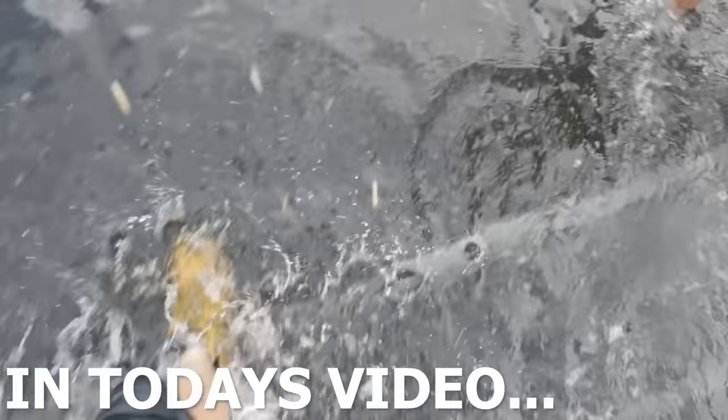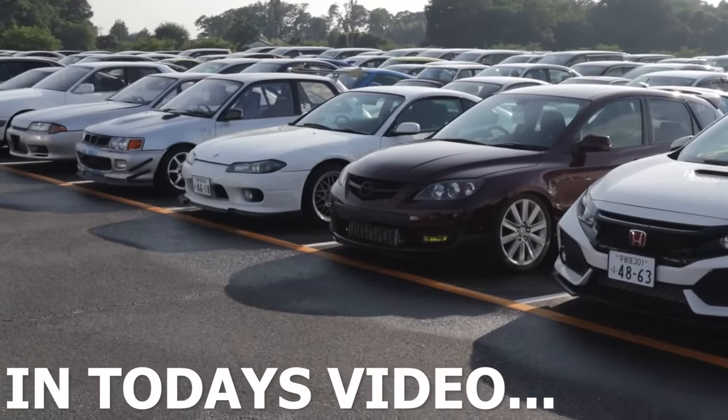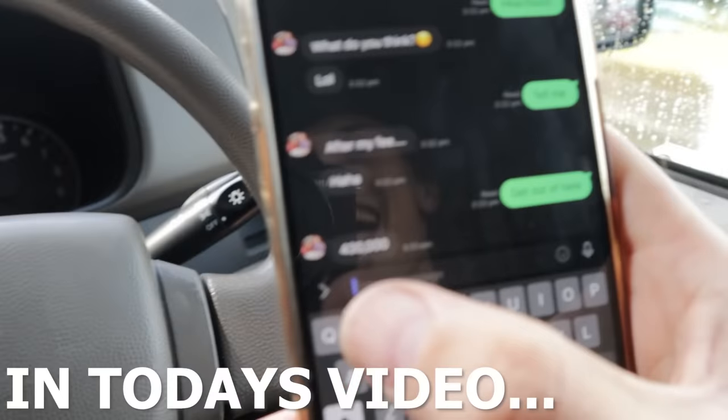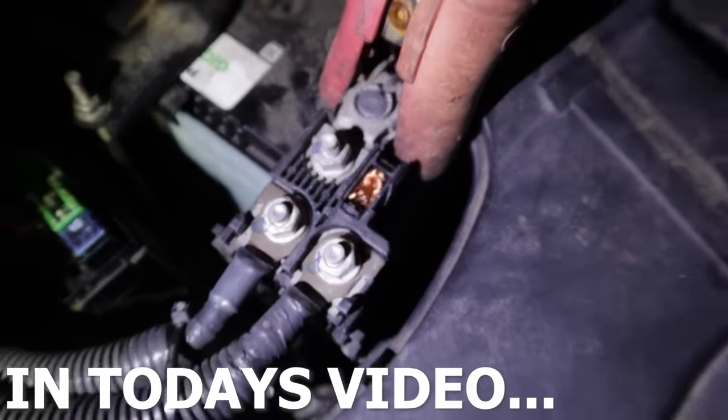Security guard. Oh no. Beautiful S15. Let's have a quick look at that. DRE7, A80 Supra. Yes, we got the car. Literally cutting the key. Jammed a bunch of wire in there to make it work.